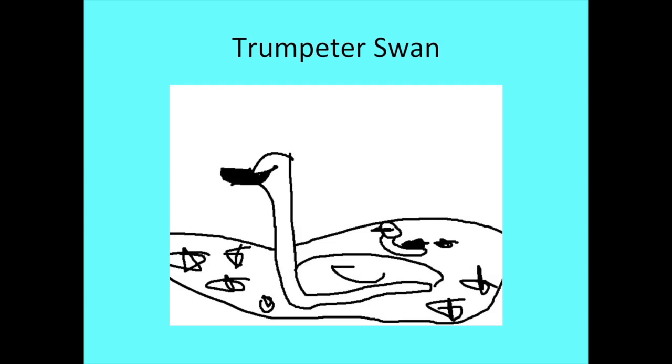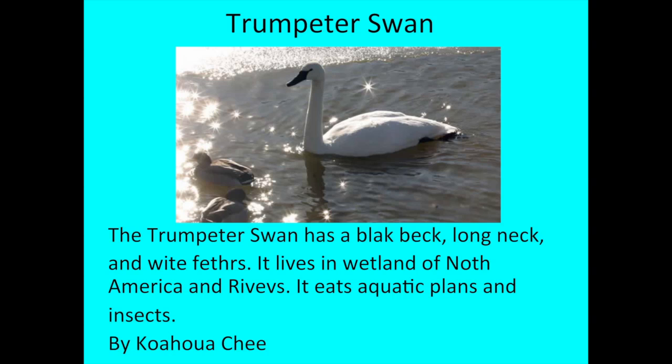Hi, my name is Kahoy, and the animal I researched is the trumpeter swan. The trumpeter swan has a black beak, long neck, and white feathers. It lives in wetland of North America and rivers. It eats aquatic plants and insects.